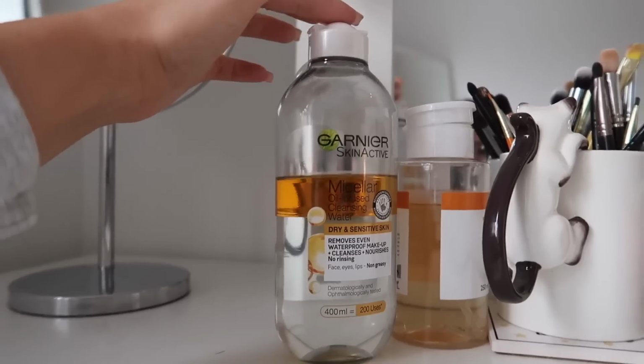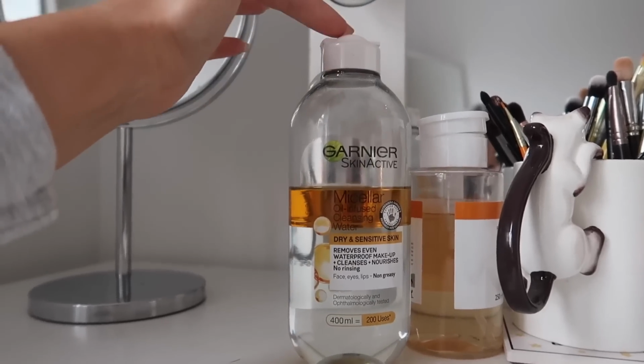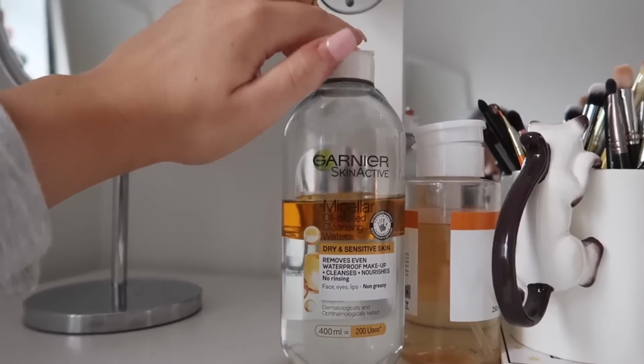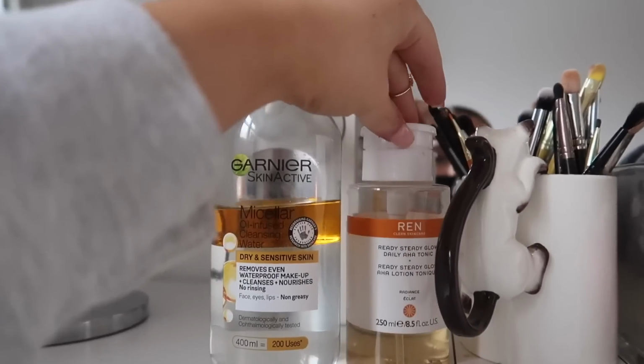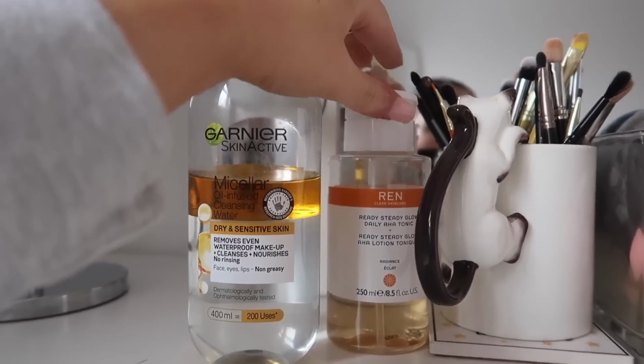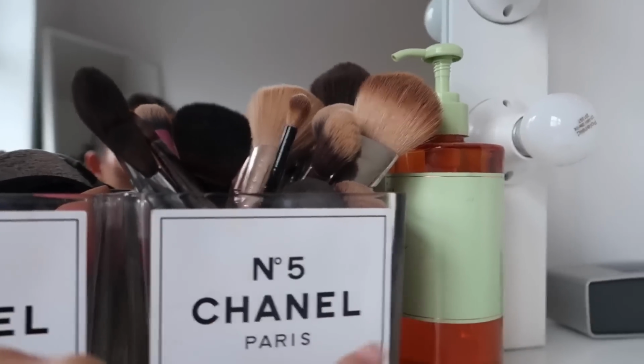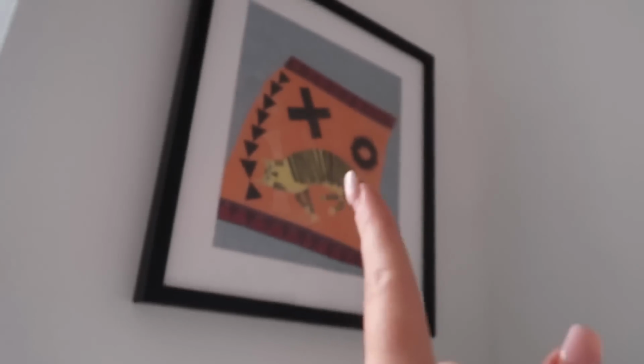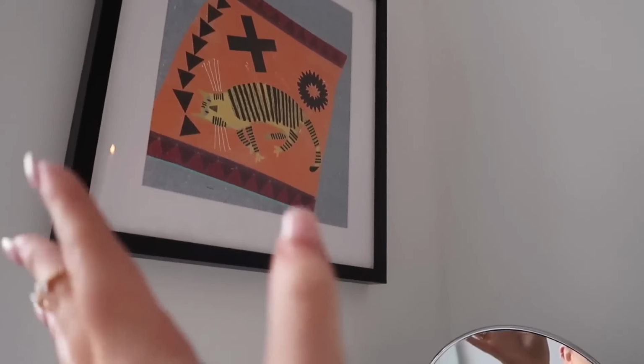We've got a Garnier micellar water, which obviously isn't cruelty free, but I found this in the cupboard not so long ago and I was like, I may as well use it up whilst it's here. We've got my Ren Ready Steady Glow tonic and also a Pixie tonic as well. And then just my speaker and my mirror. And then we've got a piece of art here, which was actually a gift from my mom.